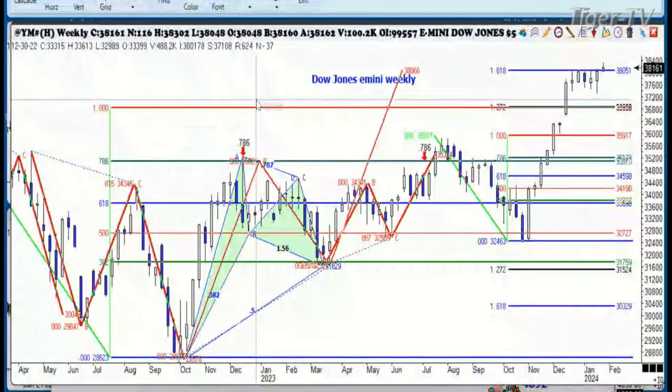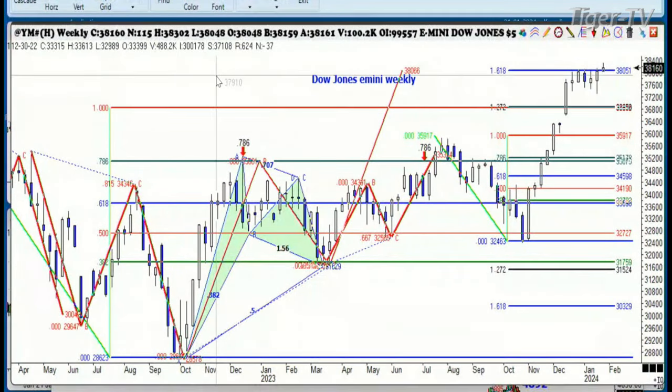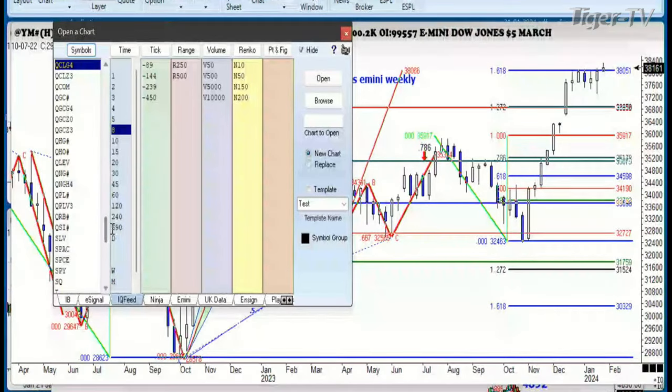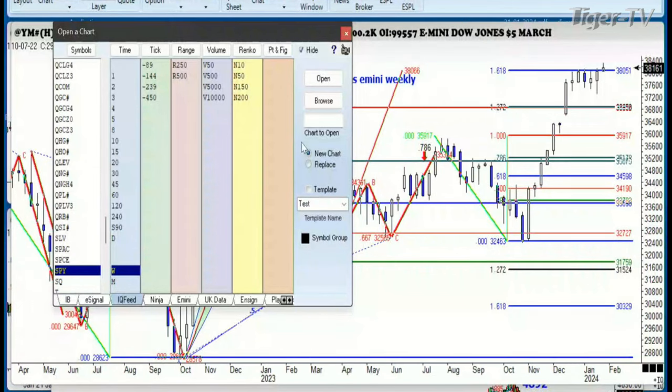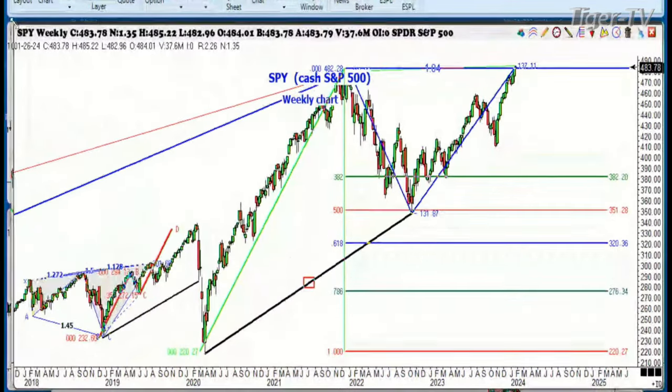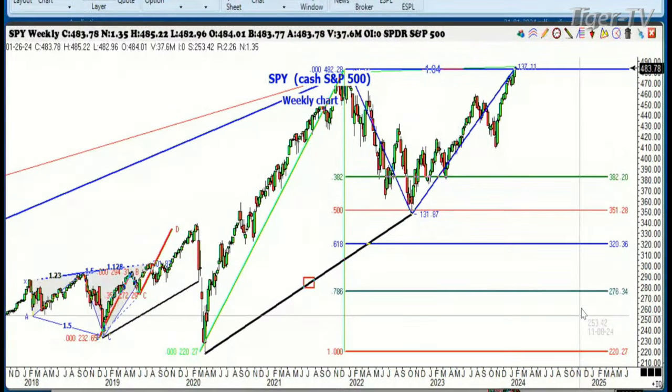Now, in order to look at the stock market, you have to look at the Dow Jones, you've got to look at the Russell, you've got to look at the NASDAQ and the S&P 500. So the next one we're going to take a look at here is the S&P. We're going to use the cash S&P because that way we don't have to make any changes for futures rolling over or anything like that. We'll get up here. This is the cash market. This is the weekly chart. Let me get it up here to see where we are. And we'll move this over just a tiny little bit.